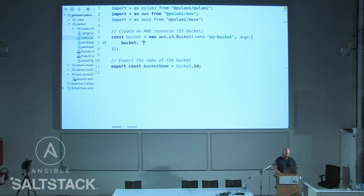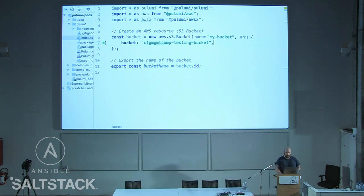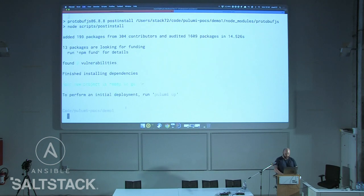And we can say testing bucket. Okay, and now the bucket will be strongly named as configuration management camp testing bucket. Okay, it's that simple. And then lastly, we can export any IDs that we actually need. So let's just go and run a Pulumi up.